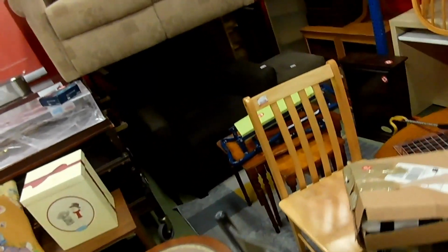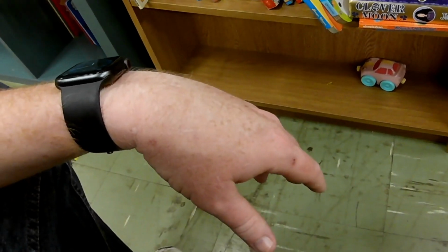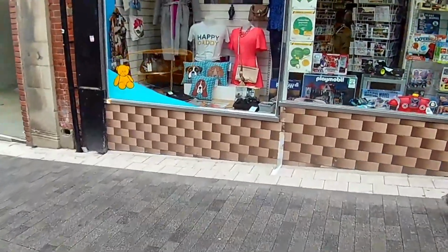Obviously the problem with this as well is it wasn't in the correct box. You'd have seen there it was actually in a red DSi box. So the box didn't match the console, so it didn't warrant the extra price that they were charging for it. So yes, just about wrap up in this one, so we'll head off to the next charity shop now.